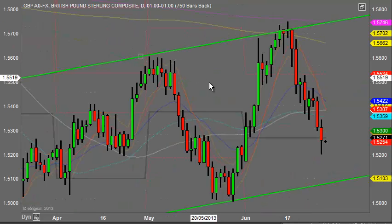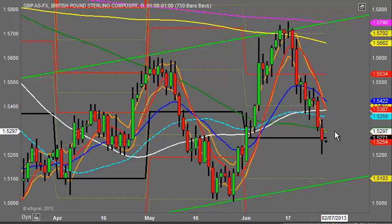Just looking back at the dailies, I would possibly still expect some further downside here. If we do get any sort of bounces, just as with the euro, we've got plenty of resistance not far above us, and there may be areas to be selling into. At the moment it does look rather weak.